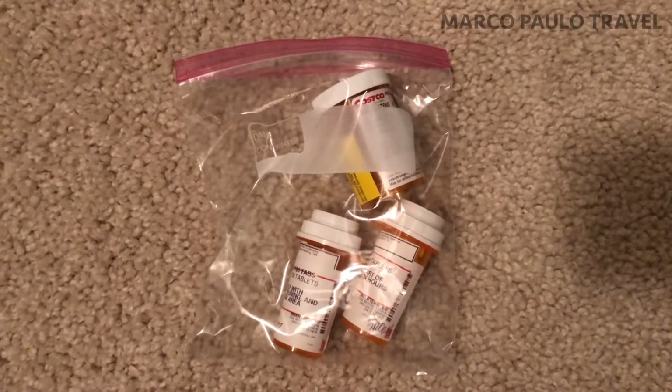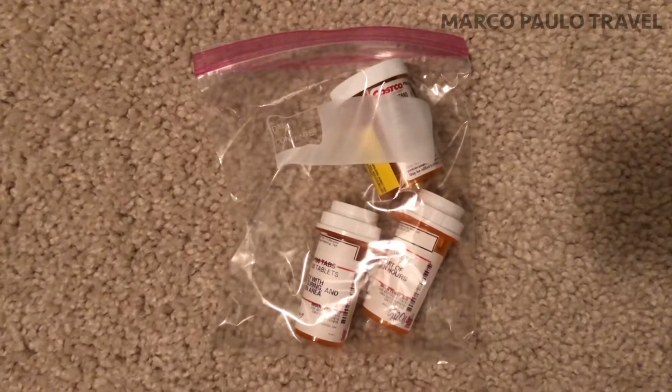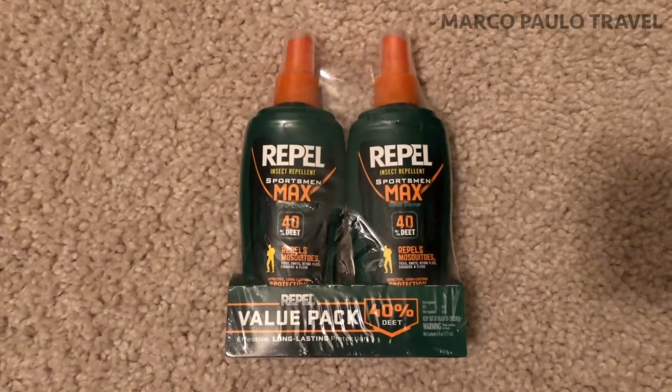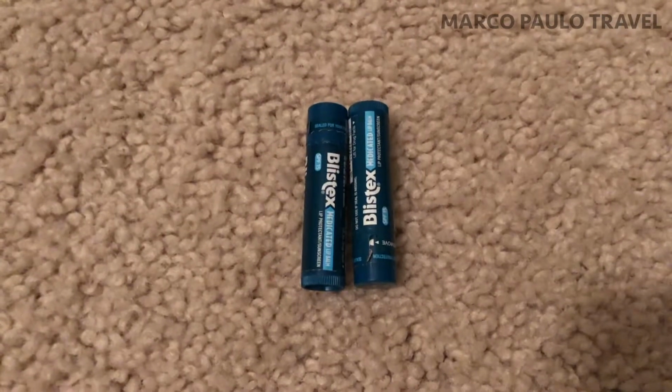These are my malaria meds and also antibiotics in case I poop too much by eating too many tacos. Day 38 hasn't happened yet. Let's go. This is some bug spray. The bugs like my blood. As the Mexicans like to say, I have sangre dulce, sweet blood.